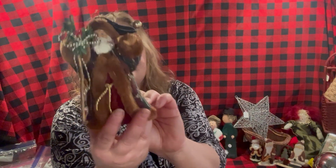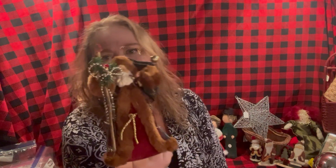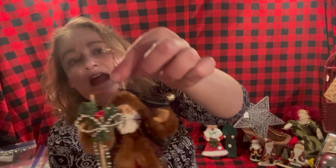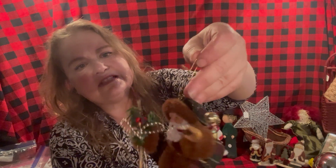Let's show some Christmas. So I come across this little dude. He was 25 cents. Now, he does look like he could be a tree topper. So on a mini tree. Or he could, you know, just sit on a counter or hang. He does have his little string here. And I just thought he was absolutely adorable.